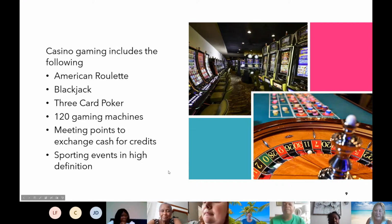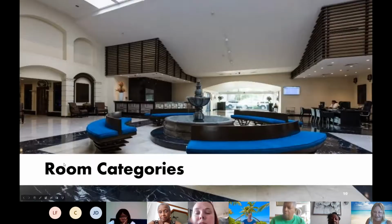Casino gaming. This is fun for me because this is one of the games I like playing, 3-card poker. It has American roulette, blackjack, three-card poker, 120 gaming machines, a meeting point to exchange cash for credit, and sports events in high definition. So I don't know if any of you are fans of casinos, but they can be quite entertaining. And they have penny slots. So I always think that's fun.